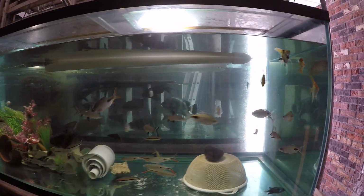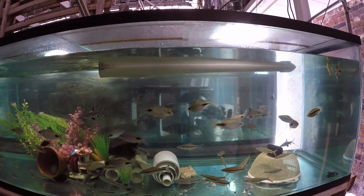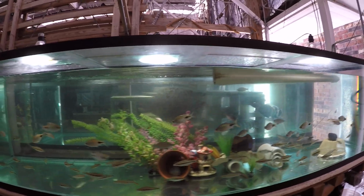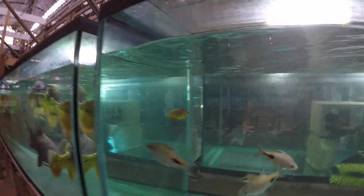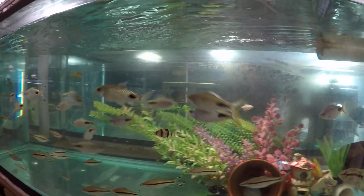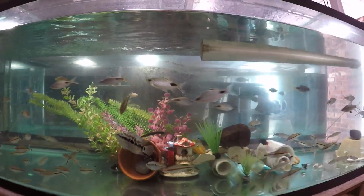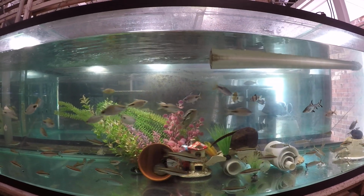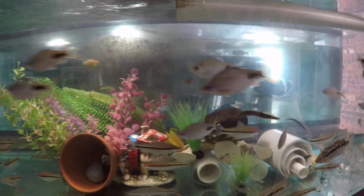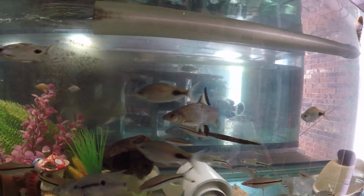Okay, bala sharks. We had 4 in there plus 2 more, or we had 3 or 4, I forget. So there's no losses I see there. That's fine. There's the other smaller giant and smaller gourami. Tiger barb. I think everything looks fine in here too. I don't see any problems. One of the newer fire eels. We call them a shoelace.